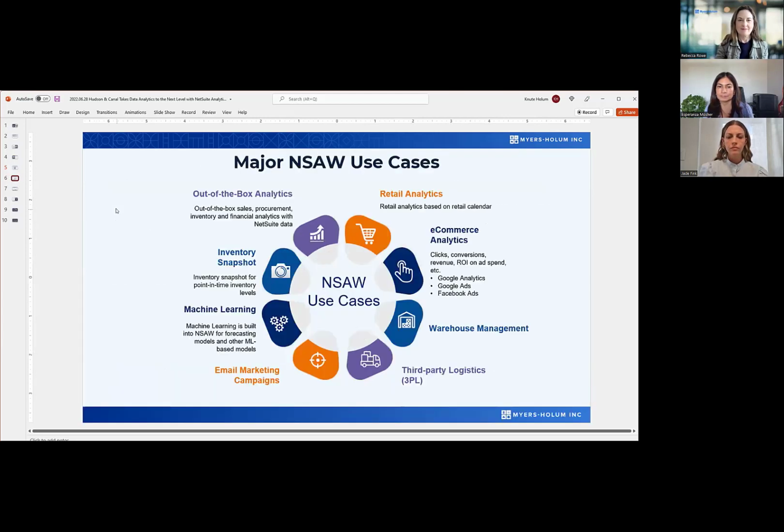So on this next slide, we've summarized some of the major use cases for NSAW that we've been seeing so far in our client projects. Certainly the key use case is this out-of-the-box content: KPIs, dashboards, visualizations for sales and procurement and inventory and finance. These can be easily customized and shared across the company, so you can deliver value very quickly with out-of-the-box content.